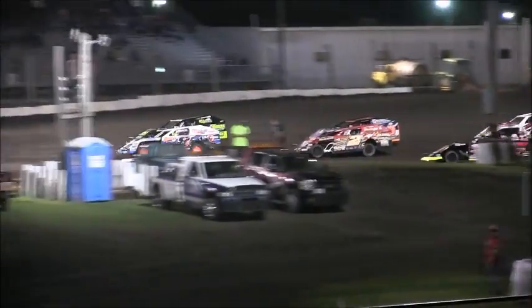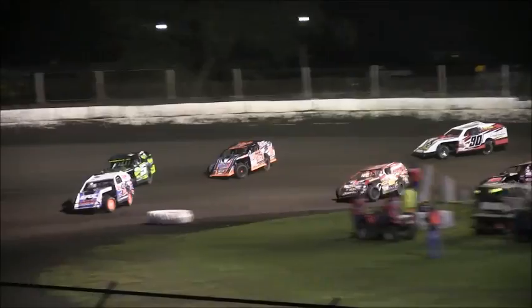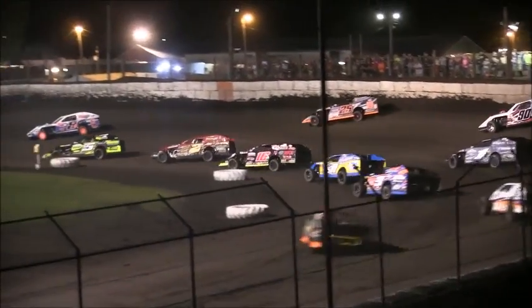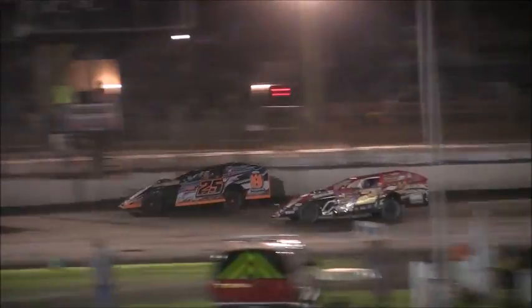Who's it going to be on turn number 4? Here we go. Down the back straightaway, they tiptoe this time. Good start. Here comes the 25 of Alan Weiser, the driver from Peoria, Illinois, going to run the high side. Kissinger showing the way, but here comes the 25 of Tyler Nicely. Good battle for that third spot.